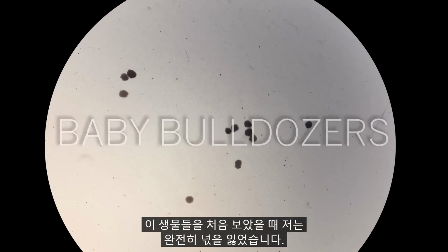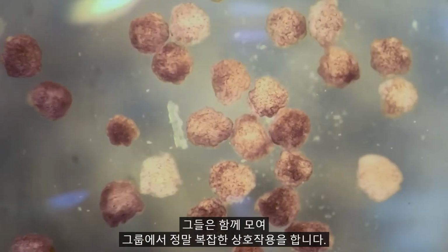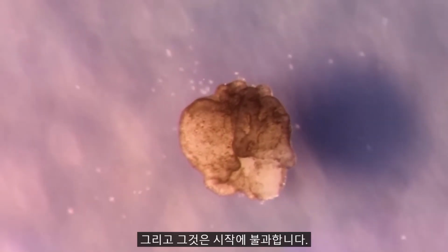When I saw these creatures for the first time, I was absolutely blown away. They have spontaneous motion. They gather together and have really complex interactions in a group. They can heal themselves. So if you cut one almost in half, it will zip back up. And that's just the beginning.